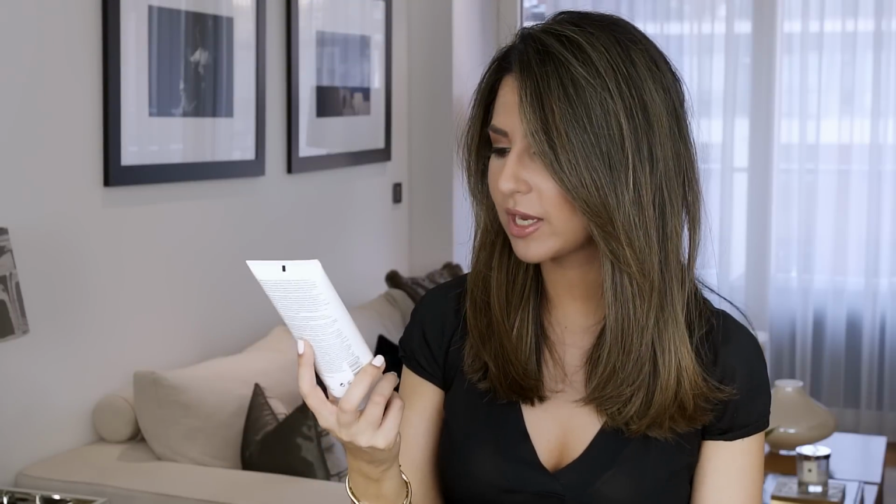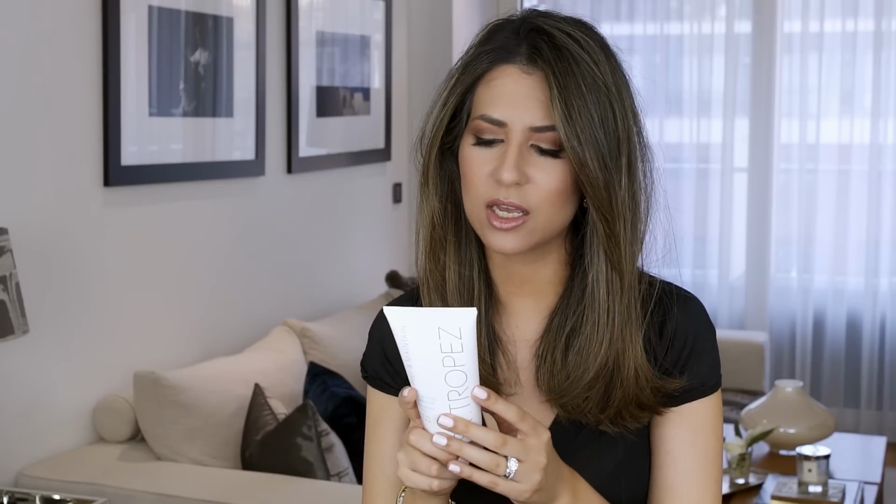Finally, from their range, I tried out this Tan Enhancing Moisturizer, and it is really good. I thought it would be, again, a bit of a gimmick, but this is meant to make your fake tan last longer, and it's an oil-free moisturizer so that it doesn't break up your tan. I used this to moisturize my whole body before I applied my fake tan.